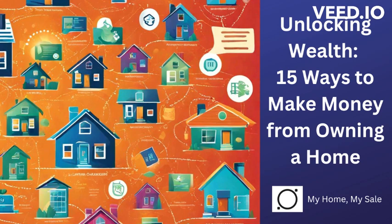Real estate crowdfunding. Invest in real estate crowdfunding platforms that allow you to pool resources with others to purchase properties. This can provide a share of rental income or profits from property appreciation. Lease option or rent to own. Offer your property through a lease option or rent to own agreement. This allows tenants to rent with the option to buy, potentially securing a higher sales price and earning income through rent. Refinancing. If interest rates drop significantly, consider refinancing your mortgage to lower monthly payments, freeing up the cash for investments or debt repayment.